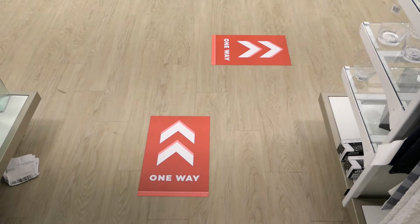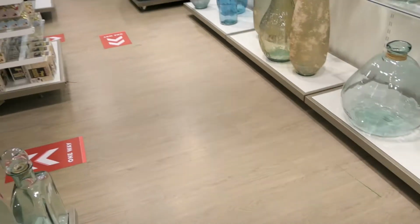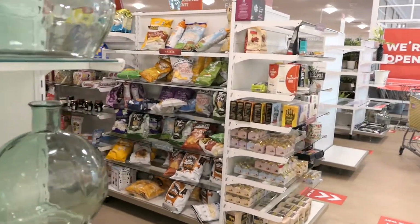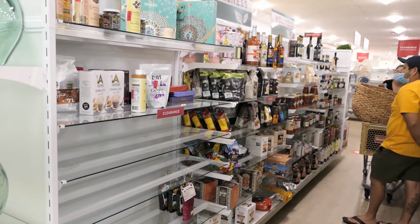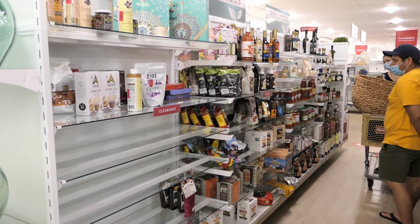So the store is marked with the arrows signaling which way you should walk and all that kind of stuff. And it's very well stocked. They have everything they normally have, for the most part. And there's the coffees and the syrups. By the way, the syrups that I normally buy, I get a lot of them here as well. So let's see if they have it.